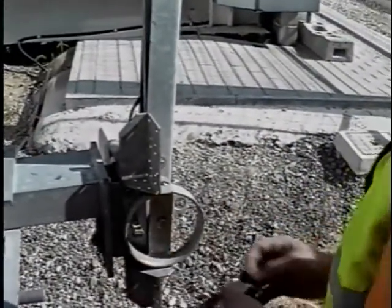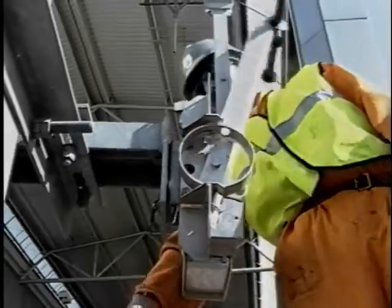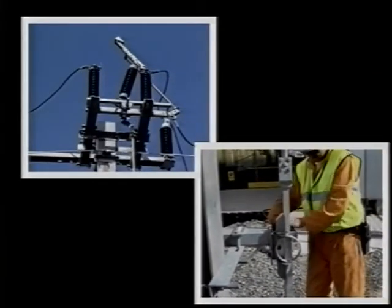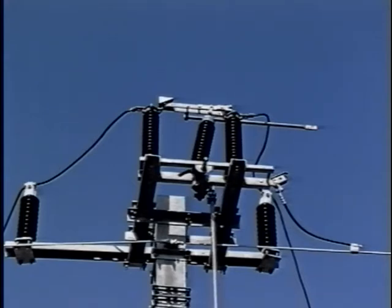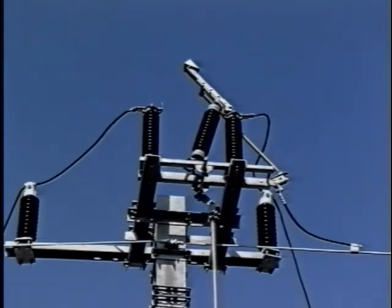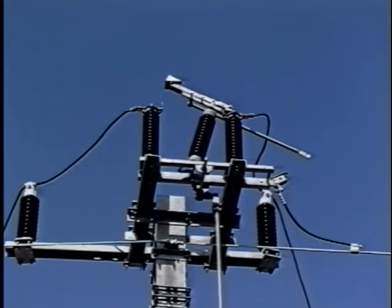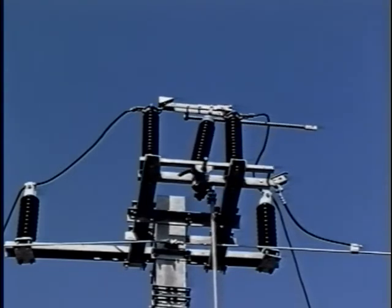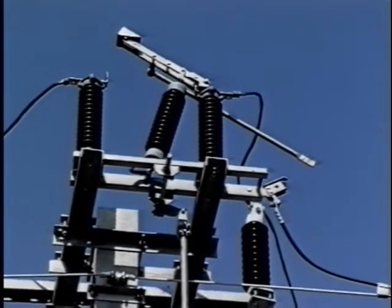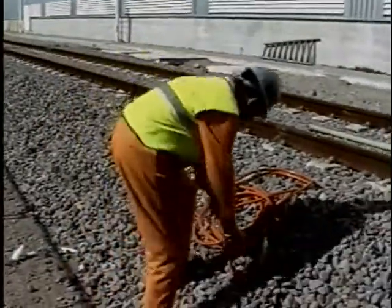This can be done manually, or in most cases by electrically driven motors, either locally or remotely from the control centre. At the top of the post you see the isolating mechanism. This has a dual purpose: one, to isolate a section, and two, to engage the rear pin to earth. However, as a further precaution, this is followed by fitting earth straps to the now confirmed isolated conductor.